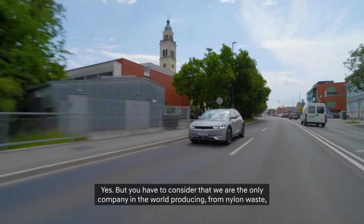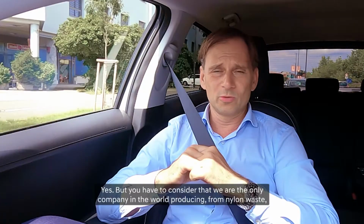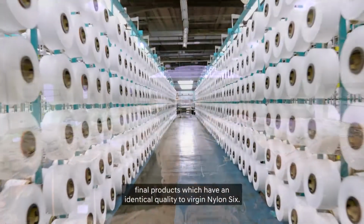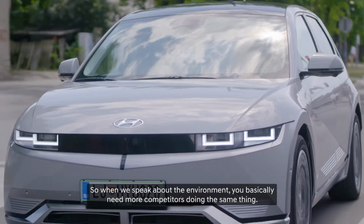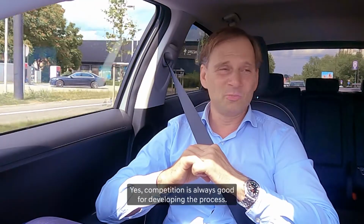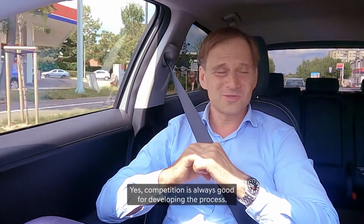Yes, but you have to consider that we are the only company in the world producing from the nylon waste final products which are identical quality as virgin nylon 6. So when we speak about the environment, you basically need more competitors doing the same thing. Yes, the competition is always good for developing the process.